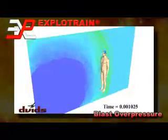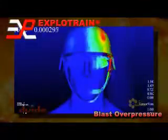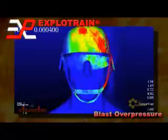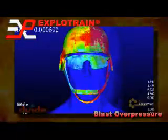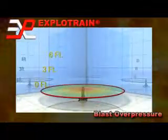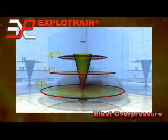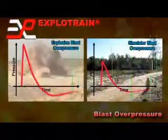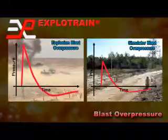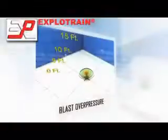Physiological damage to air-filled organs can occur with surprisingly low pressures. Basic personal protective equipment, specified by DoD standards, provides appropriate protection for safe training. All Explotrain devices utilize automated temperature compensation and design principles to ensure that not only are blast overpressures sufficient enough to create realistic training, but safe enough to protect from injuring trainees.